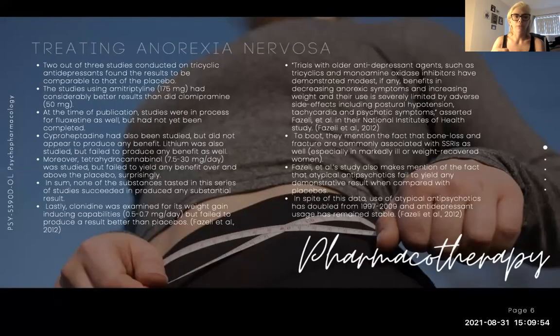Treating anorexia nervosa with pharmacotherapy, generally speaking, is not very effective. Treatment with tricyclic antidepressants, SSRIs, even MAOIs has been shown to be not very effective when compared with the results of placebos. Also worth considering are the adverse side effects of these medications. With MAOIs, there's the risk of hypotension, tachycardia, and even psychotic symptoms. With SSRIs, there's the risk of bone loss and fracture, and also with atypical antipsychotics, there's adverse side effect risk.